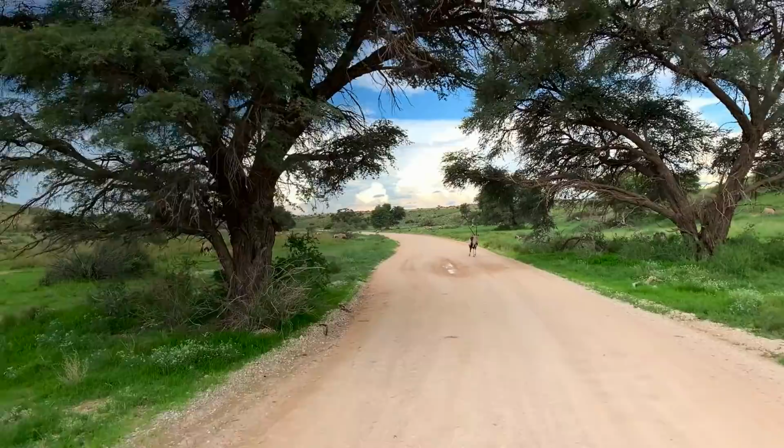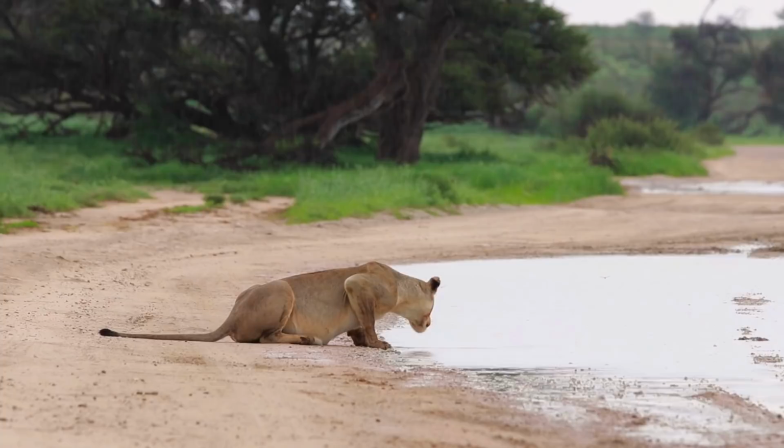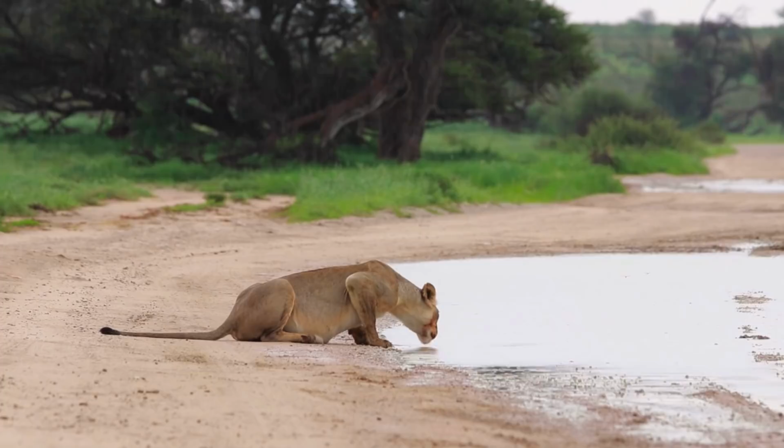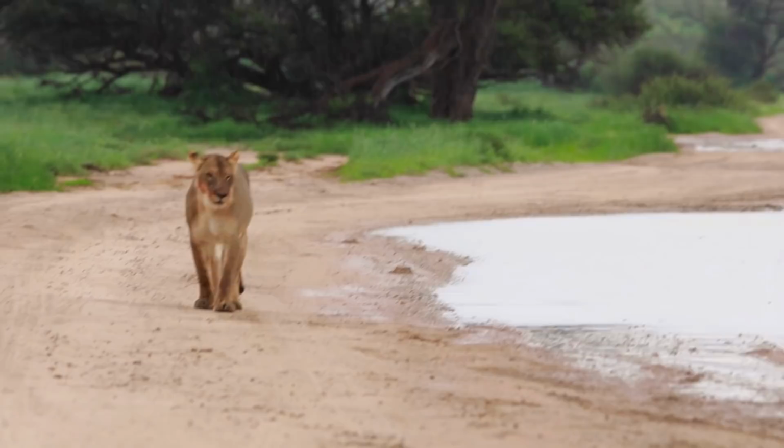After a relatively slow start, we came across a lioness resting under a tree near Melkvlei picnic site. Shortly after, it started raining and she walked to a nearby pool of water in the road to quench her thirst, before walking straight back towards us. This lush, wet scene was unlike anything I'd ever experienced in the usually dry Kalahari, and I realized we were in for a treat over the coming weeks.